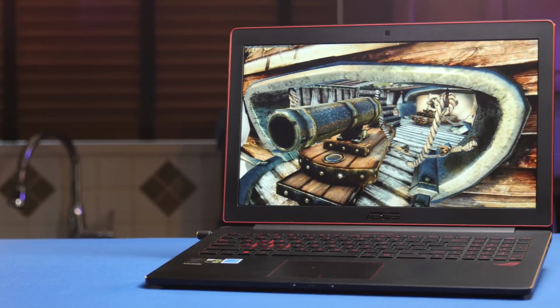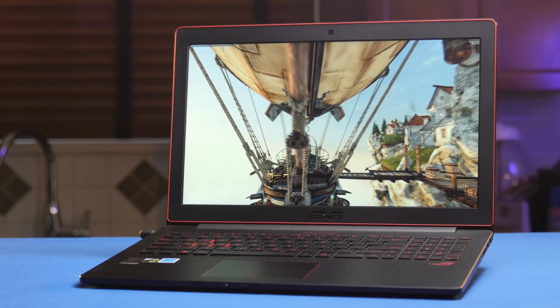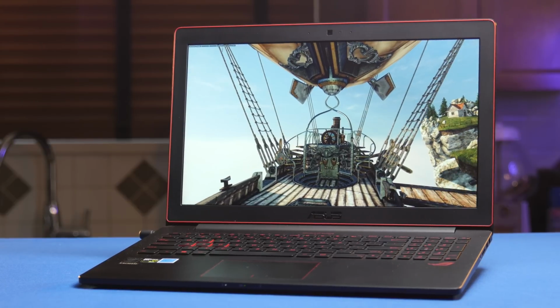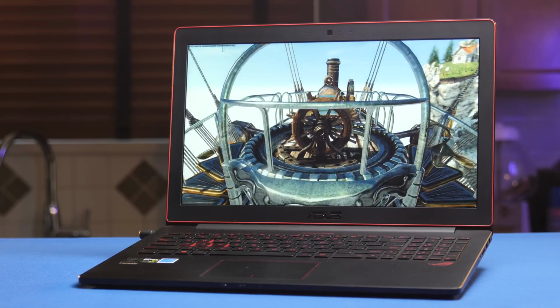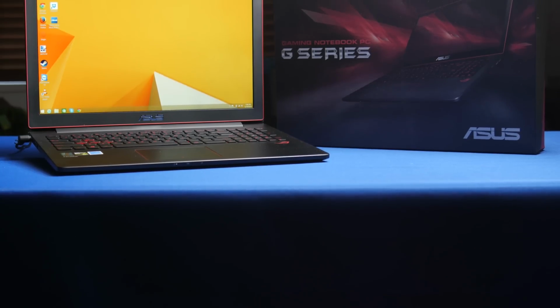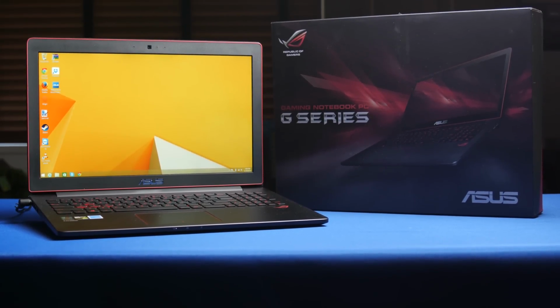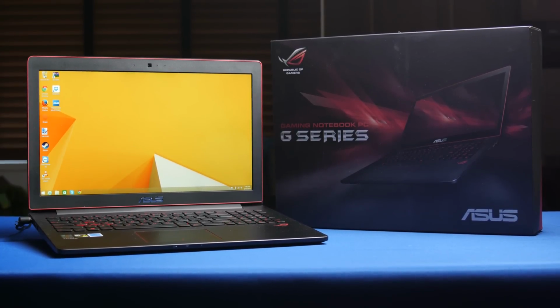But this is where we get into the first unbalanced aspect of the G501's configuration. The GTX 960M GPU is just plain not suitable for gaming at 4K, like at all. It's very unusual for me to say, in this case, I think downgrading the spec would have been just plain better. But a 1080p IPS panel with great contrast and a bit more brightness would have actually been preferable for me in this case.